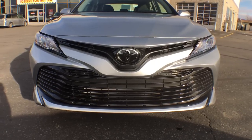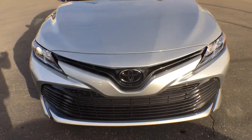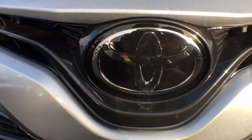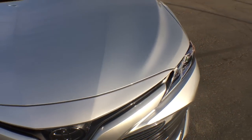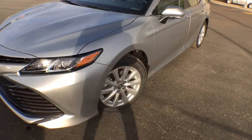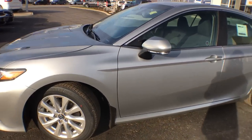We have this gorgeous sleek grille at the front. It is done in black, as well as your chrome Toyota emblem, which does have a bit of a gloss covering over it, and that's just because we have sonars behind it that does support our Toyota Safety Sense. Our headlights are LED headlights. On the sides here, we have 17-inch alloy wheels.